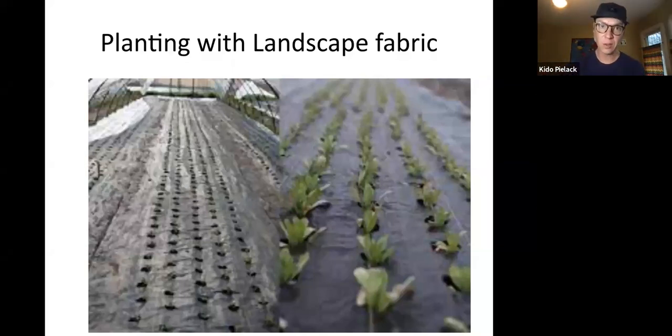Especially if you have a very large garden, it's really great for keeping weeds in check, and it also is really good at conserving moisture, and it lasts 5 to 7 years before it starts to need to be replaced.